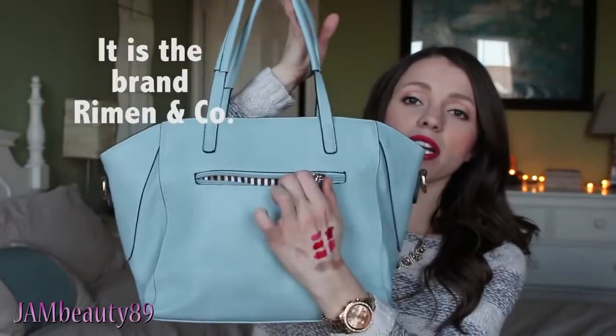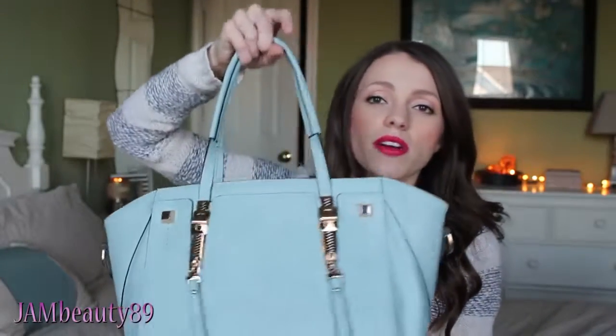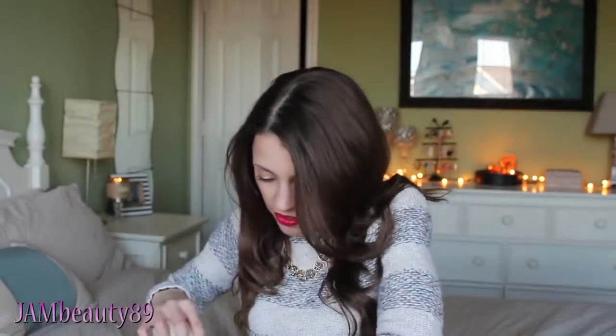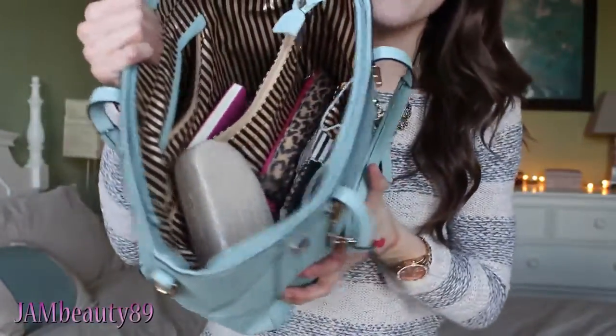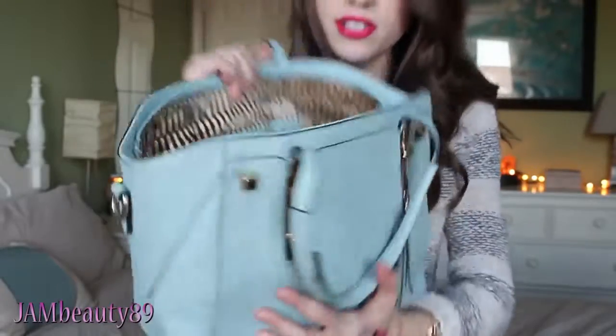And I love bags that have a zipper on the side so I can just put my phone in it and zip it up and have it held against me, you know? But it's so adorable. Now look at the inside. Oh my gosh, let me make it look presentable. No, I'm kidding. It's brown and tan striped, and there are some organizers in there and stuff.